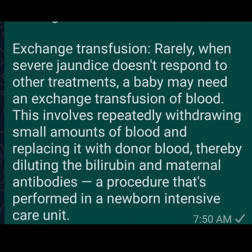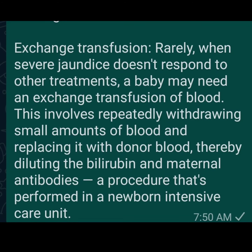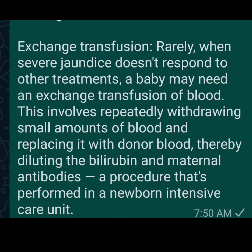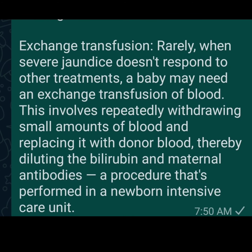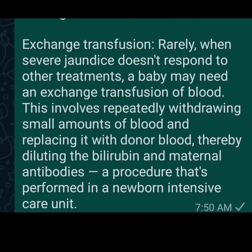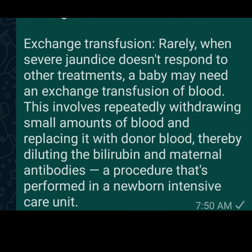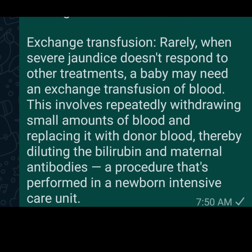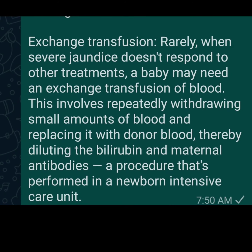Exchange transfusion. Rarely, when severe jaundice doesn't respond to other treatment, a baby may need an exchange transfusion of blood. This involves repeatedly withdrawing small amounts of blood and replacing it with donor blood, thereby diluting the bilirubin and maternal antibodies, a procedure performed in a newborn intensive care unit.